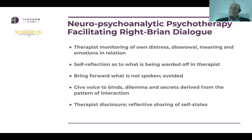And I experience this bind. If I do what I think is right here and what you need, I know you're going to feel violated. If I don't, I know you're going to feel neglected and abandoned. How do we get through that together rather than you have to solve that dilemma on your own?